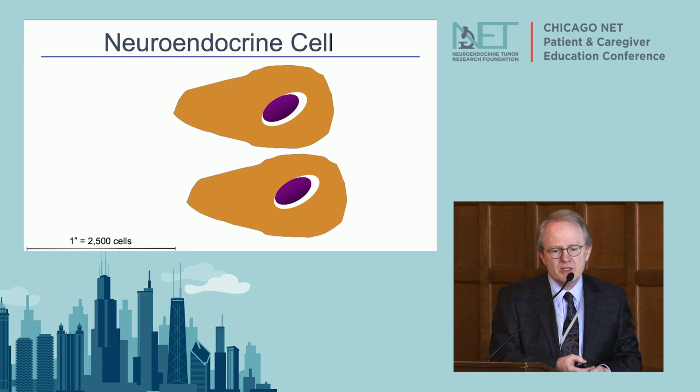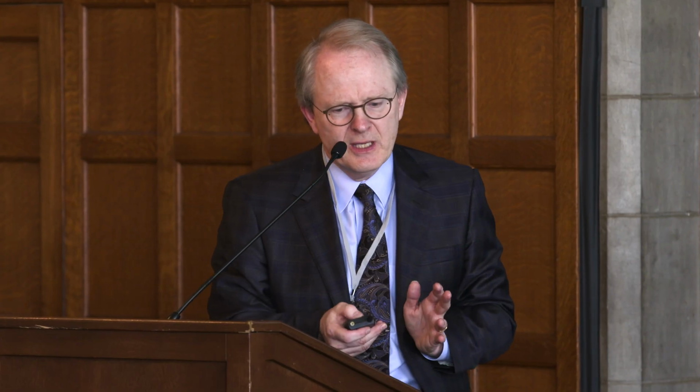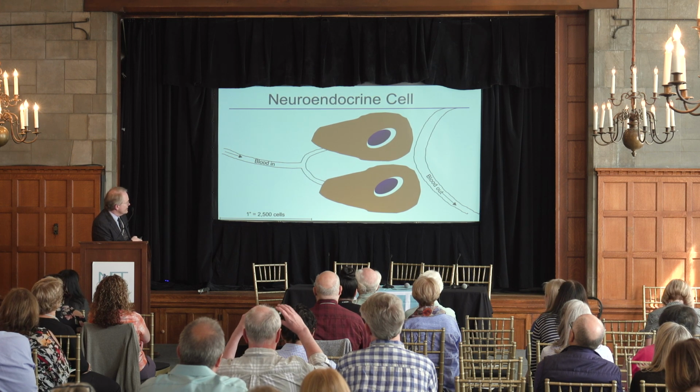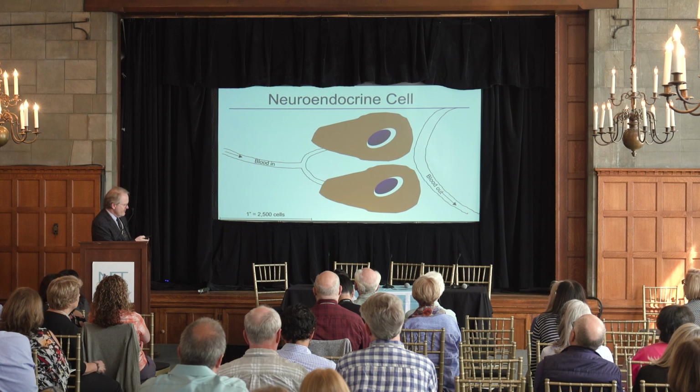So, what is a neuroendocrine cell? It's got the neuro thing, it's got the endocrine thing. What's that all about? Here is just a cartoon of a neuroendocrine cell to introduce you to what's going on. There's blood supply coming in. There are also nerve supplies coming in, and hence the neuro part, but I'm not going to talk about that at the moment. There's blood leaving this area.